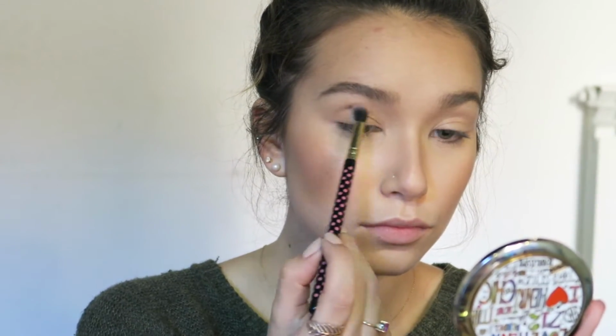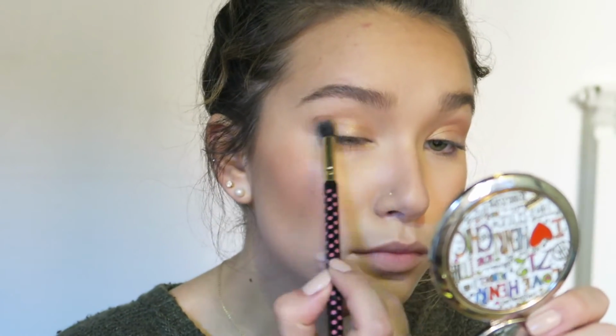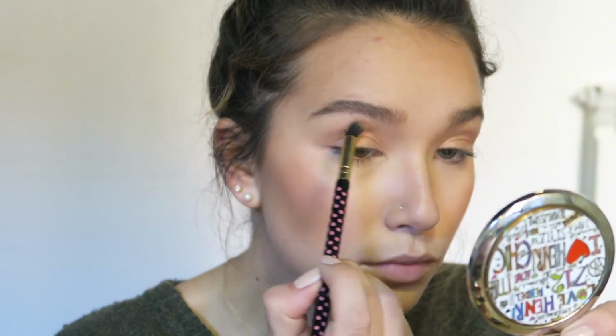Now I'm using my Revealed palette. It has 20 eyeshadows in it. It's by Coastal Scents. I really like this. It's not amazing shadows, but you know, there's a great variety, and it's kind of like having some of the Naked palettes combined.